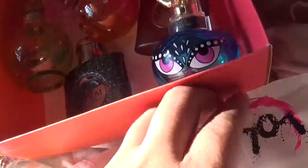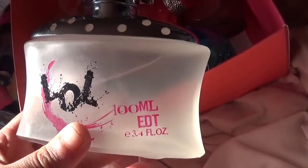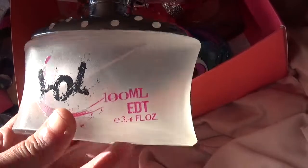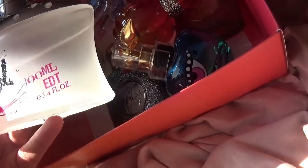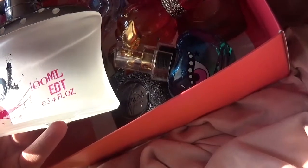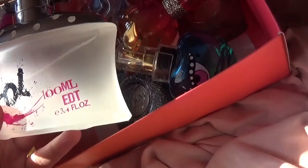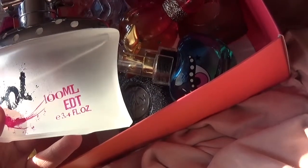I then have this perfume. I actually bought this from a friend. Actually, I wouldn't say friend, more of a work colleague. It's a perfume called LOL, and that was the reason why I bought it. I think I did a review on this, but it's a whole gift set, so it's already got its own box. There's a lot of it. It's an alright scent, but you can tell it's definitely a scent for an 11-year-old. So I don't really reach for this as often, but it's there.